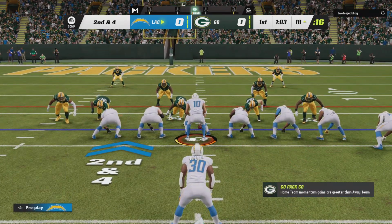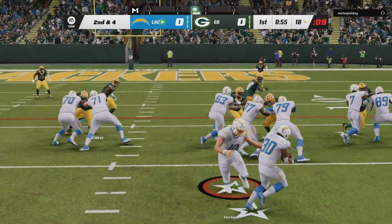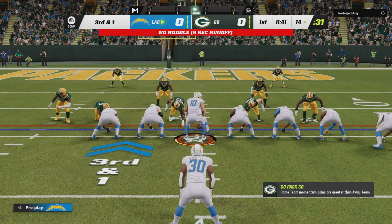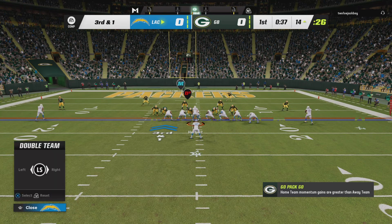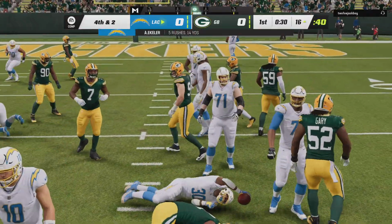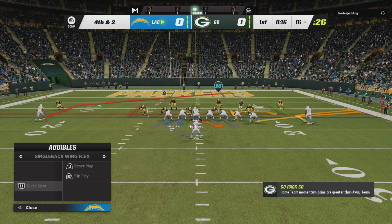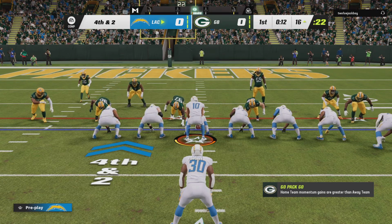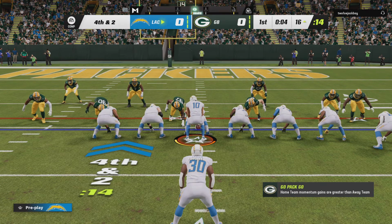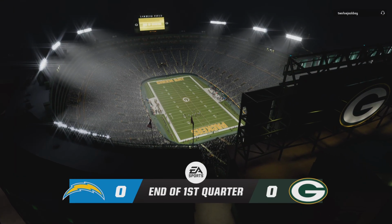Here's 2nd and 4. Once more, here's Eckler. And he'll get him inside the 15 down to the 14-yard line. So they just need 1 yard here to pick up the first down. They'll try to pick up the first with Eckler. Boy, no chance as he was met and dropped behind the line there. No score after 1 on EA Sports.